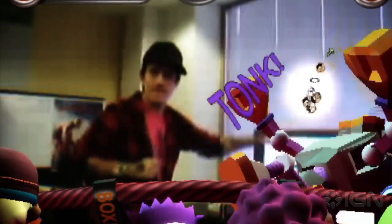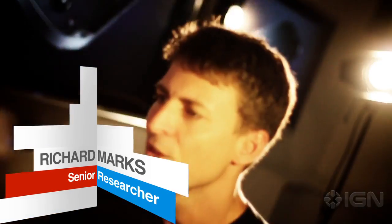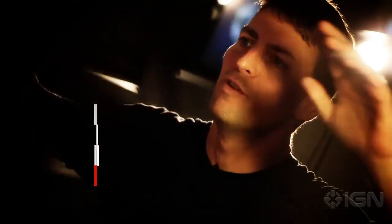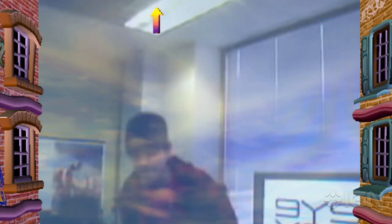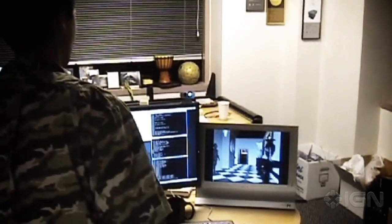The very first thing I did when I got to Sony is try to plug in a camera into PlayStation 2. There's a lot of fun just to kind of move your body and interact with graphical things that aren't really there. And that really is what iToy Play is all about. I mean, iToy Play is pretty much an augmented reality game. But it's very location-based. You have to stand in front of your TV and do it.